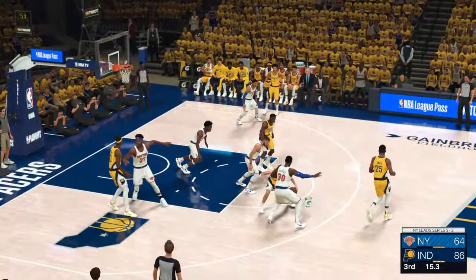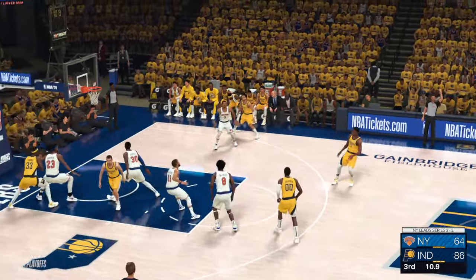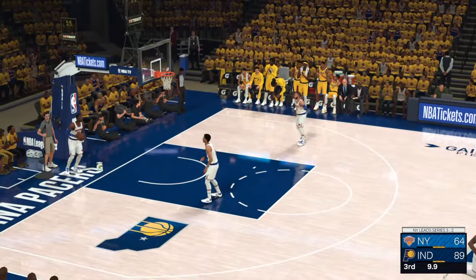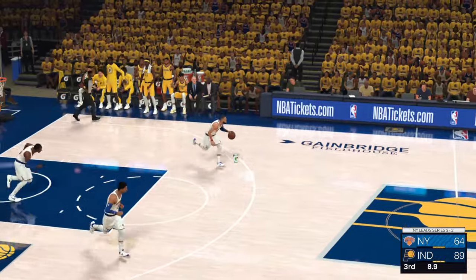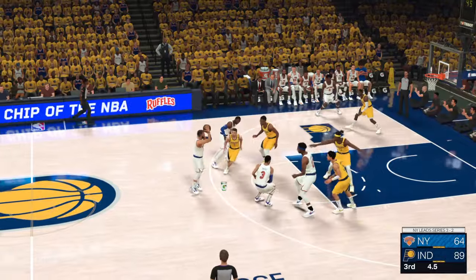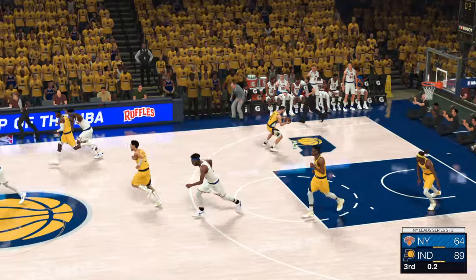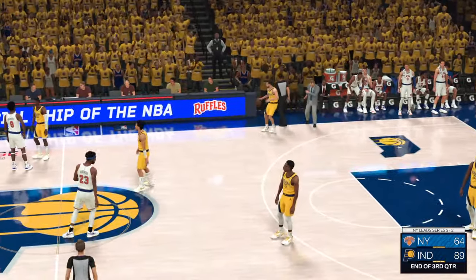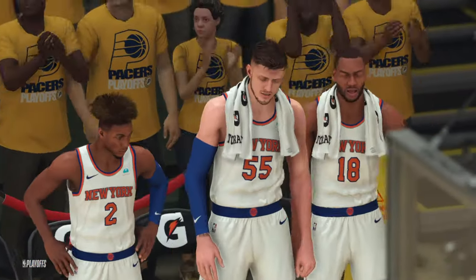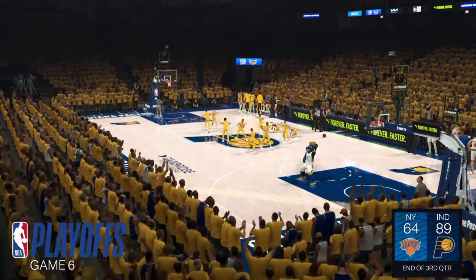Mathurin passes to McConnell. Out to Smith. From the arc. Good. And McConnell gets the assist. McConnell's got his ninth assist in the game now. Brunson surveying the D. The three-pointer no good. The three quarters of play all in the books, and this one all but over already. Pacers out in front, running away with it. Live from Gainbridge Fieldhouse, you're watching 2K Sports.